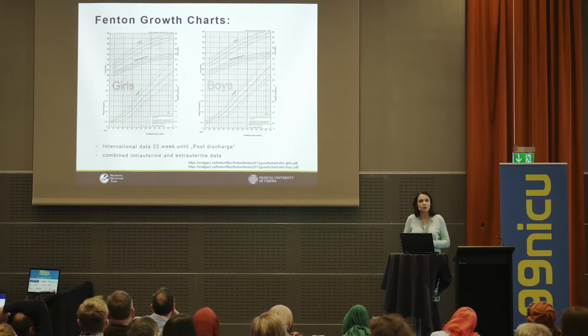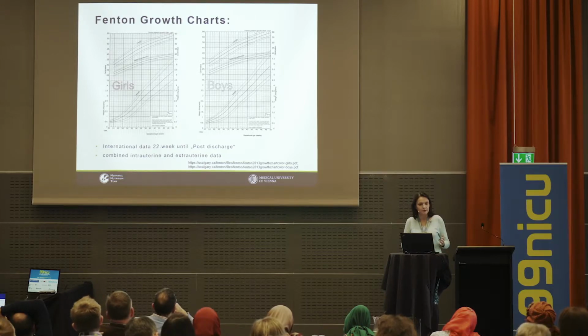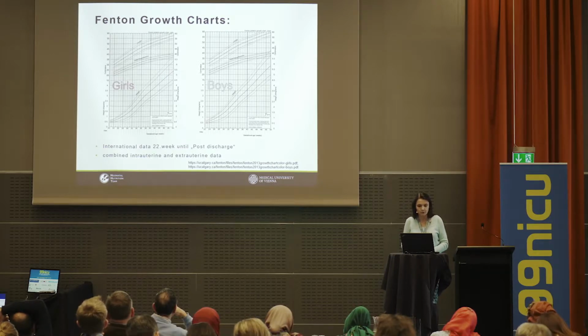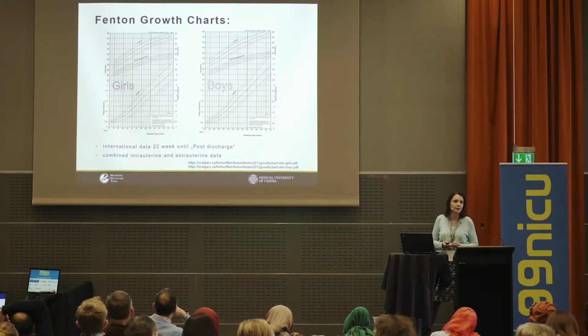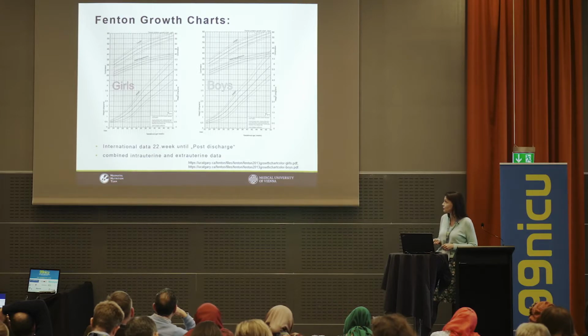How do we monitor growth? I think most of us take the Fenton growth charts. The Fenton growth charts are a mixture of combined intrauterine and extrauterine data. They are available for girls and boys, and they start with the 22nd week of gestation and go until discharge, up to the 50th week of gestation.